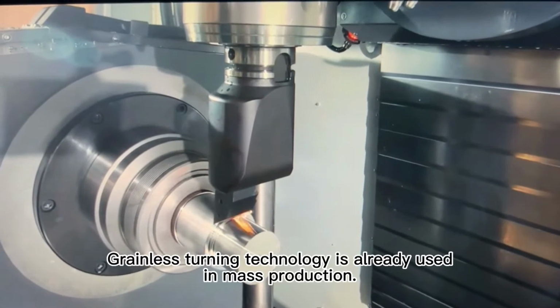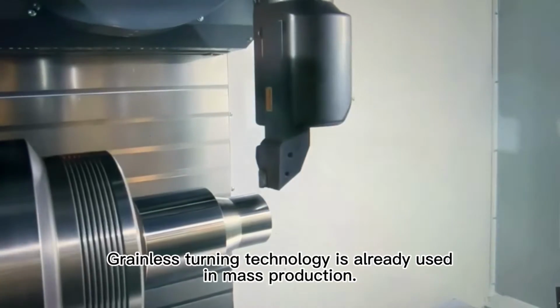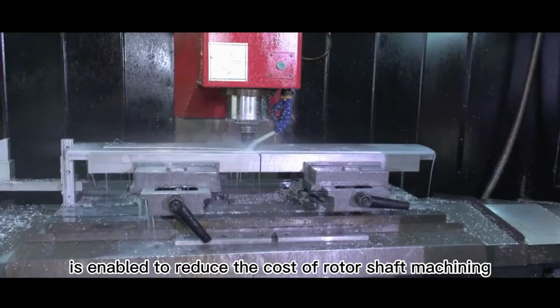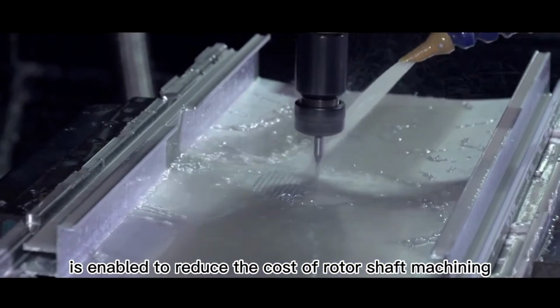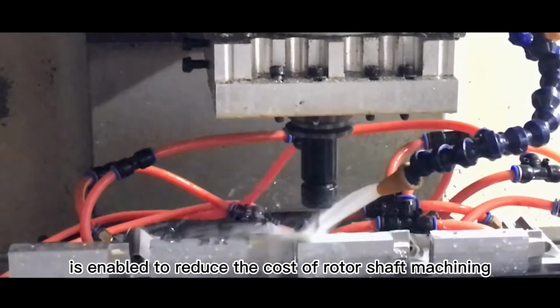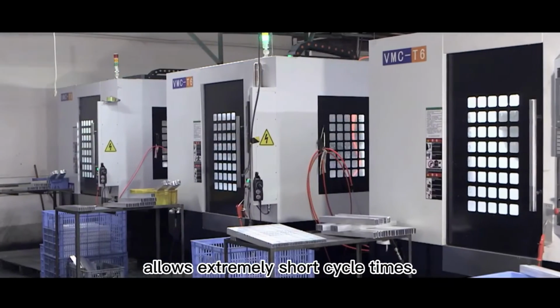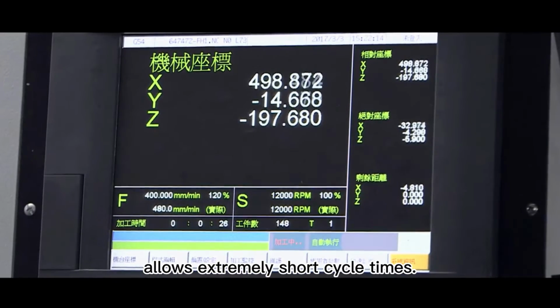Greyless turning technology is already used in mass production. The surface after greyless turning helps reduce the cost of rotor shaft machining. At the same time, higher feed per revolution allows extremely short cycle times.